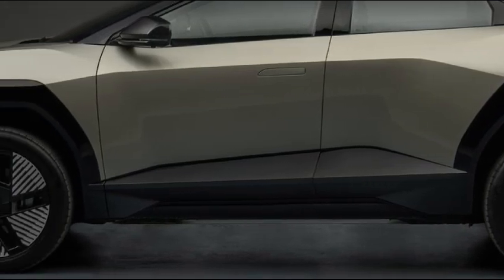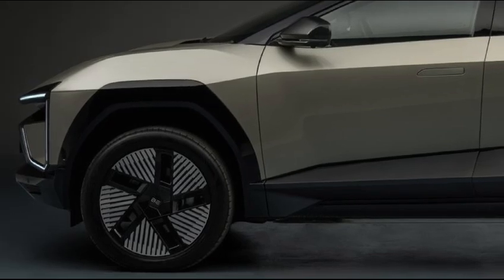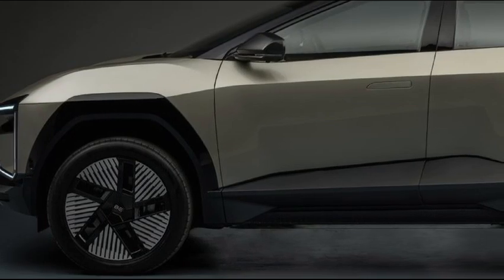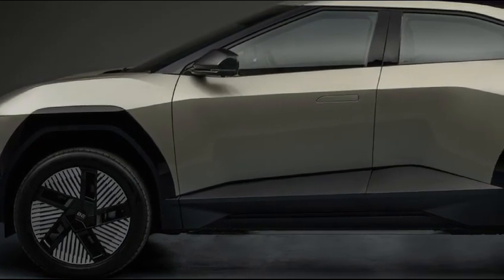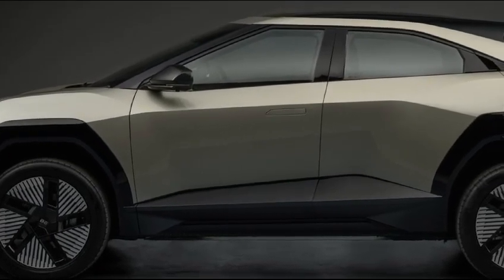Dimensions. Length: 4,371 mm. Width: 1,907 mm. Height: 1,627 mm. Wheelbase: 2,775 mm. Ground clearance: 207 mm.